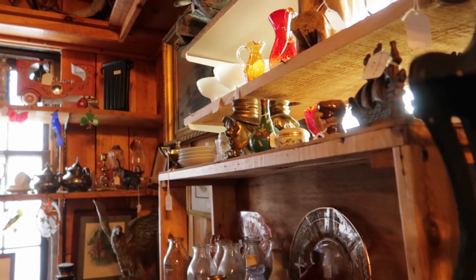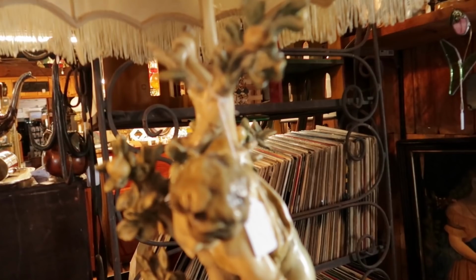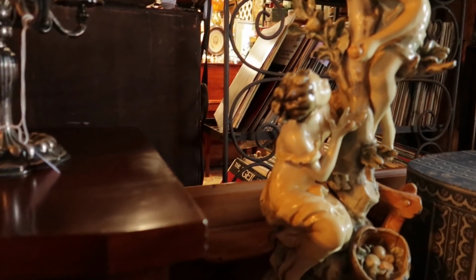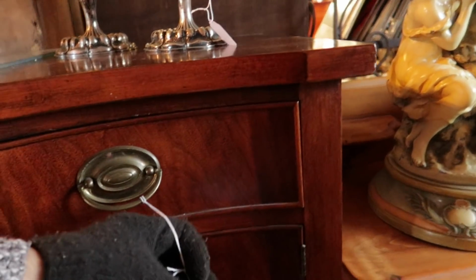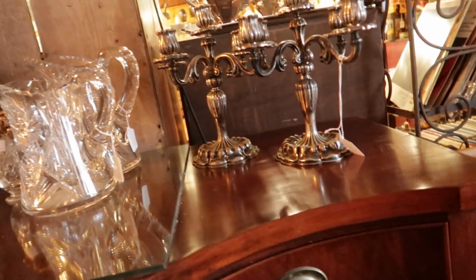And lots of little bits and bobs in here. Oh, some duck decoys. Oh, now I'm on the hunt for some lamps. This is an interesting lamp. Maybe a bit too dramatic. Well, this is a pretty sideboard for $4.25. I don't really need a sideboard.